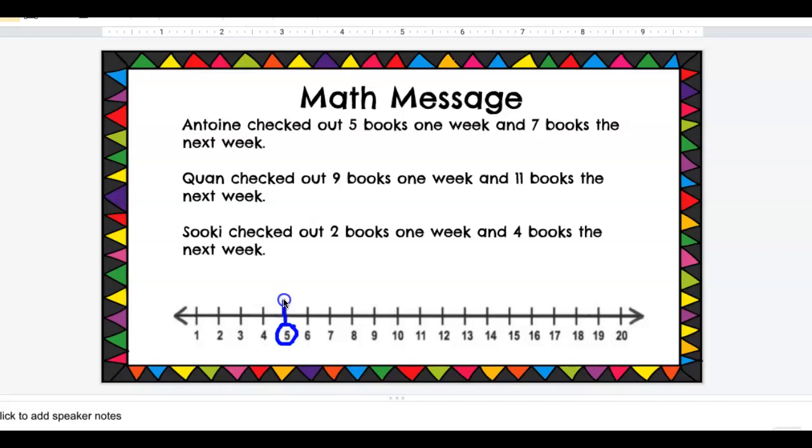And then the next week he checked out 7. So I'm going to just see how many hops that is, how many more that is. Okay, so that's 2 more books, right? See, he checked out 2 more books the next week. Okay, now let's look at Quan.